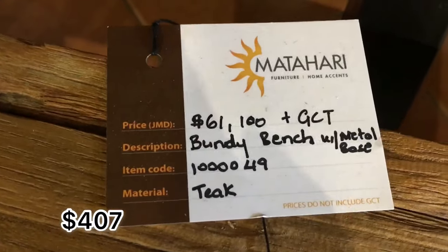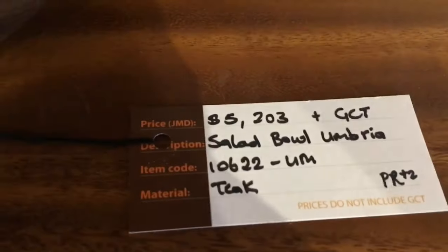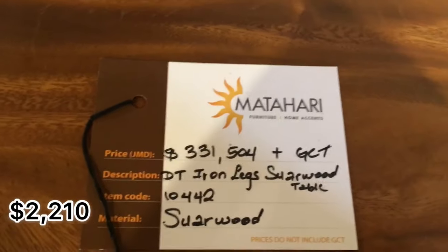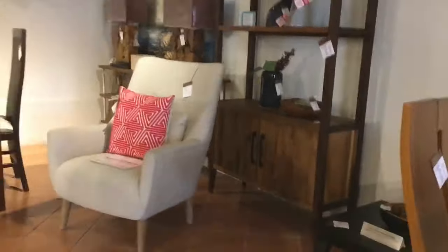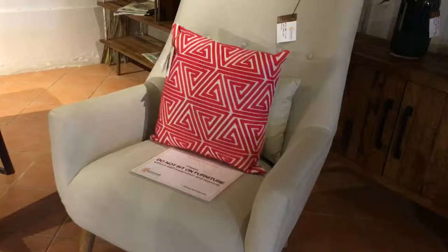Here's a bench. You know, bench and dining tables now, that's a popular trend going around. So you have chairs on one side and a bench on the other side. Also like the fabric on that, but you have to be careful, that will get dirty. They also had a lot of wall decor, wall art, right? Here is a large bookshelf and a little accent chair. You know, I am searching for an accent chair for my bedroom. This is a nice one.